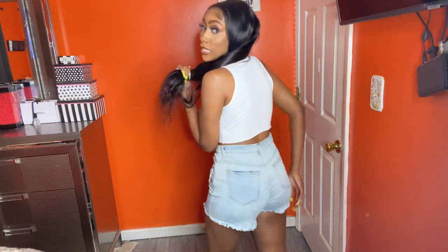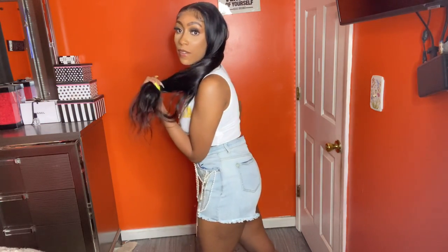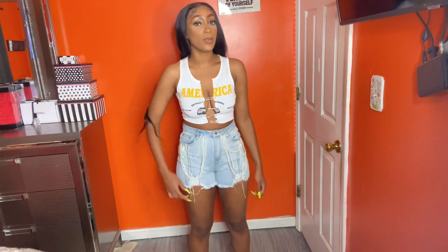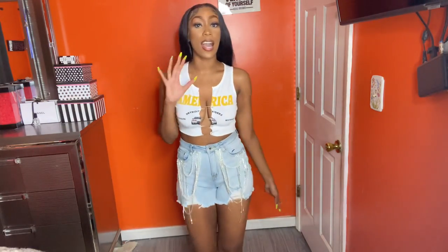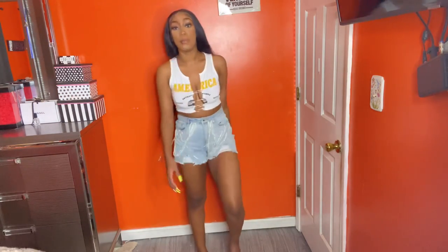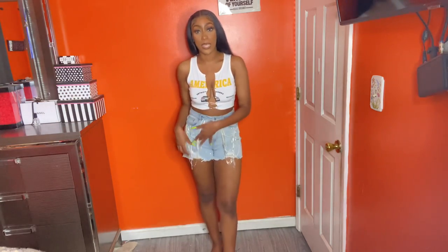So this is a size 29, you all. These are really, really stretchy, very stretchy. So I wouldn't size down, just get your regular size. You'll have a lot of room, but they feel excellent. I can really move in them, but I don't want to move too much because I definitely don't want to lose any of these beads. Definitely a beautiful statement piece.